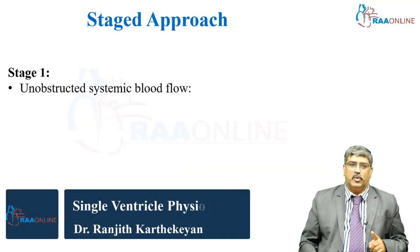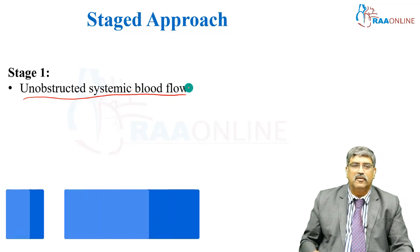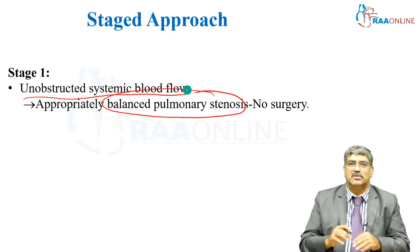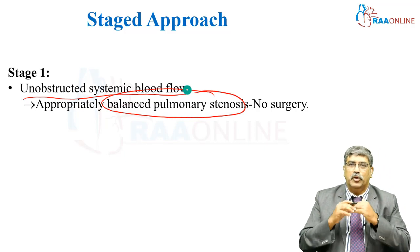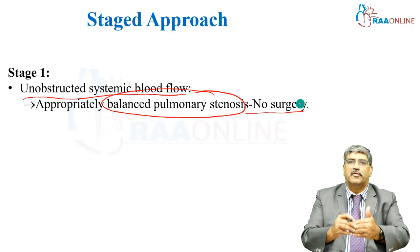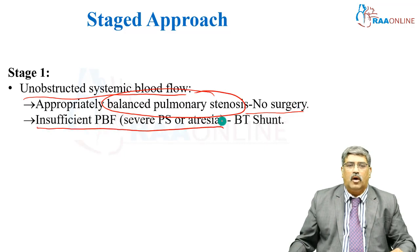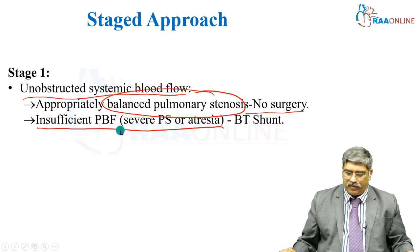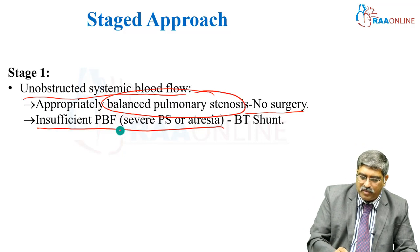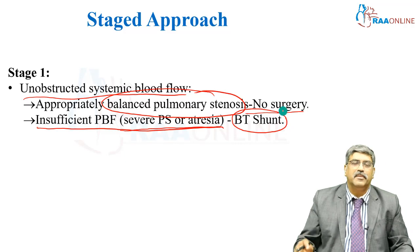Coming to stage 1. You have an unobstructed systemic blood flow with slightly little bit of pulmonary stenosis, which is an ideal situation which you require in the newborn with the single ventricle physiology. Here, you can delay a surgery for a few months, might be 1 or 2 months, and then take an appropriate call. Or you have an insufficient pulmonary blood flow where the child is going to be severely cyanotic due to pulmonary stenosis or atresia. Here, you go with an emergency BT shunt.